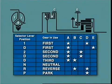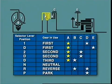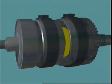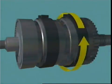These are the components and control elements engaged in each gear range: the front clutch, the rear clutch, the front band, the rear band, and the one-way clutch. The front clutch combines with other elements to provide the required ratios for all forward gears. When D is selected, the front clutch is engaged. The one-way clutch acts as the reaction member, holding the planet carrier stationary and stopping it rotating in the opposite direction to the input shaft.